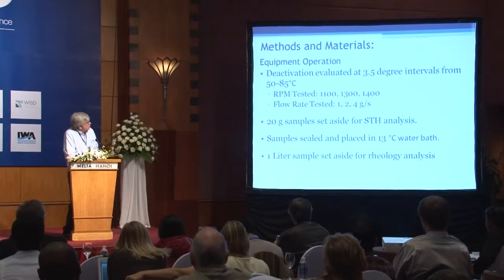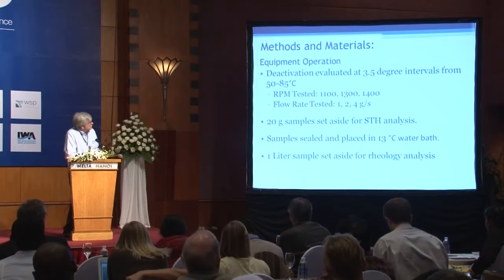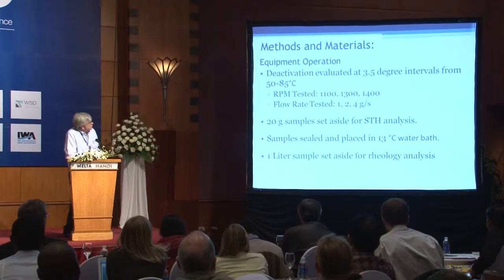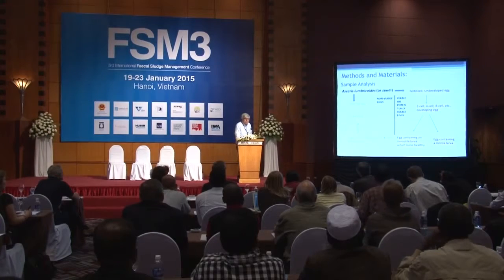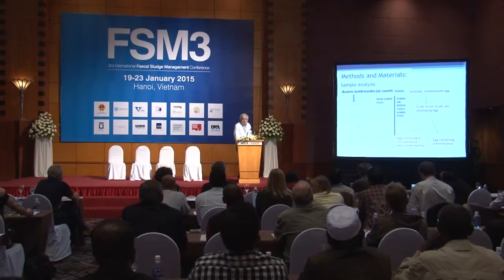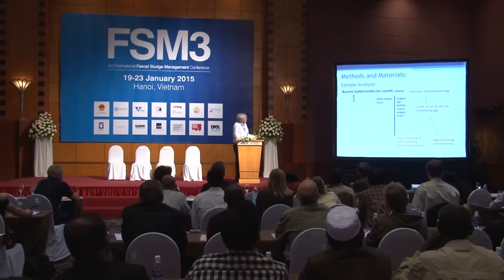So we tested temperatures from 50 to 85, RPMs from 1100 to 1400, and flow rates from 1 to 4 grams per second, so that's on the order of roughly 8 to about 14 kilograms per hour for those units. 20 gram samples were set aside, and Colleen Archer did all the testing for the helminths, and she wanted me to particularly mention this slide.